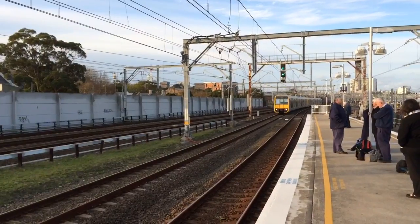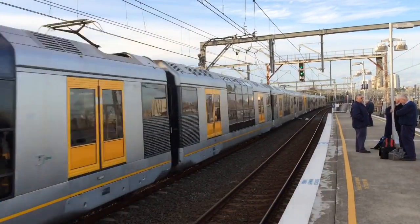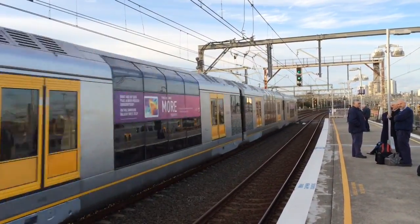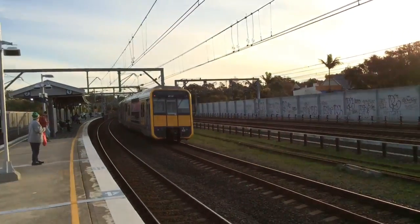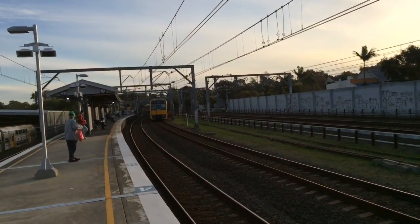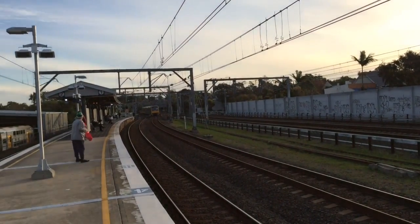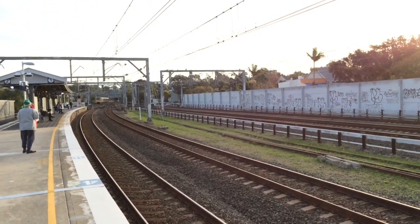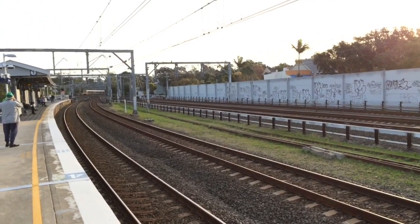We have an off sector Tangara, front four cars T22, Mortdale based, which is with Hornsby-based T62. There's been a lot of off-sector running today recently with the Tangaras. I'm pretty sure it might be because of the digital train radio system being installed in these sets.